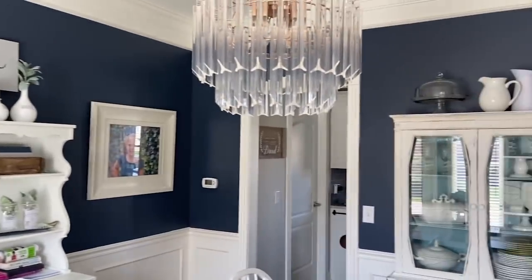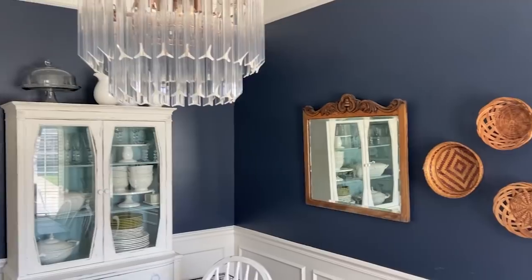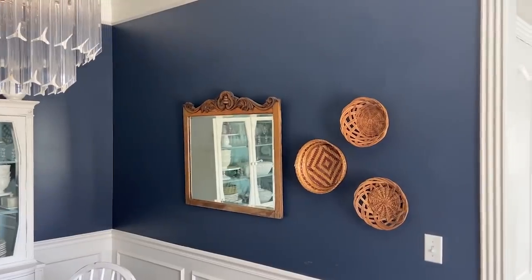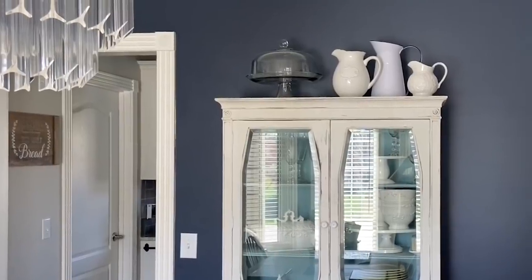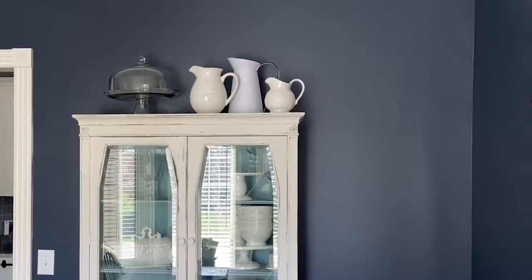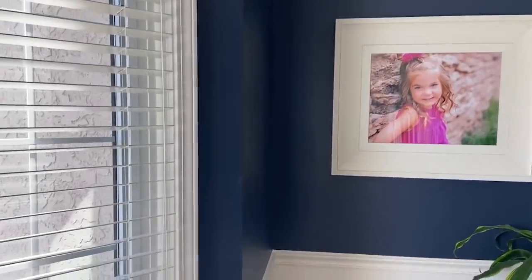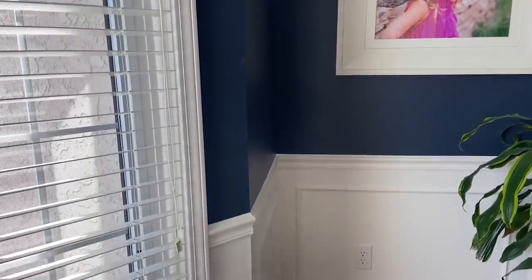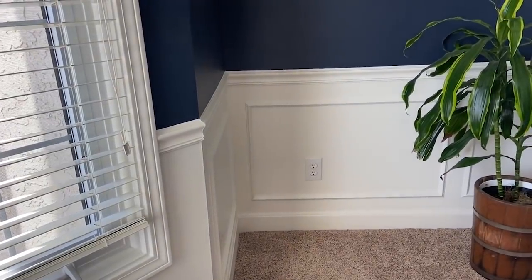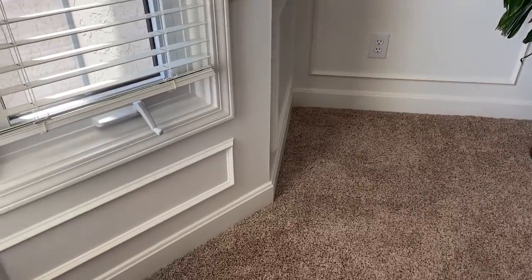I get a lot of questions about the color of my dining room. It is a color called Pale Navy, and it's a really dark, rich navy. It's been this color for a couple of years now. I have gone back and forth on the idea of should I change this color up? You guys will have to let me know what you think of it. I've also had the idea of maybe raising the border at the bottom of my dining room to a higher level. So let me know your thoughts on that, because I'm always changing things up and always doing new projects.